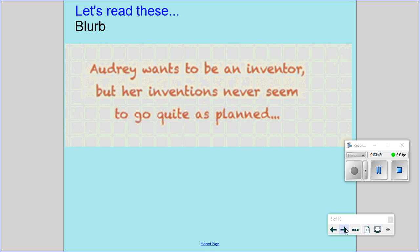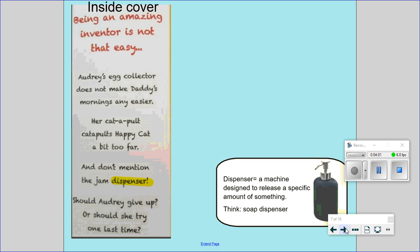Audrey wants to be an inventor, but her inventions never seem to go quite as planned. That's our blurb. And in this book, and in lots of stories, you do get this, but some stories you don't. We have a little bit more information, a bit of an extension on the blurb to invite you in even more. So let's have a little look at the inside cover.